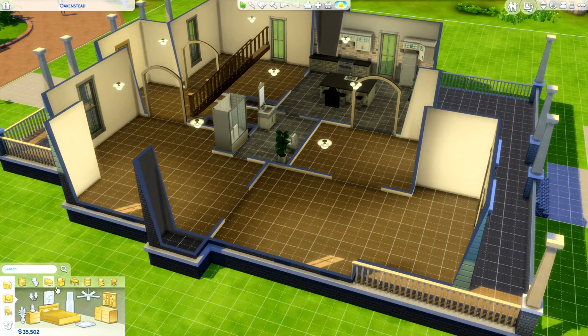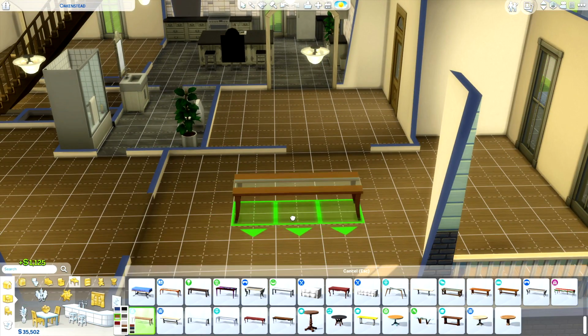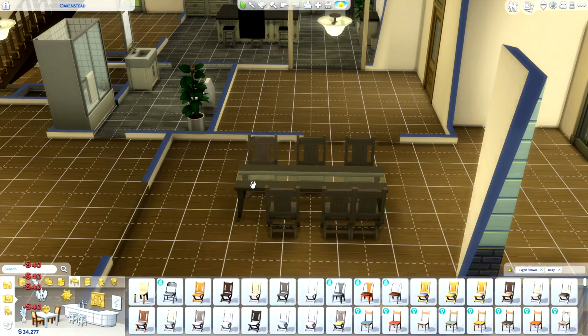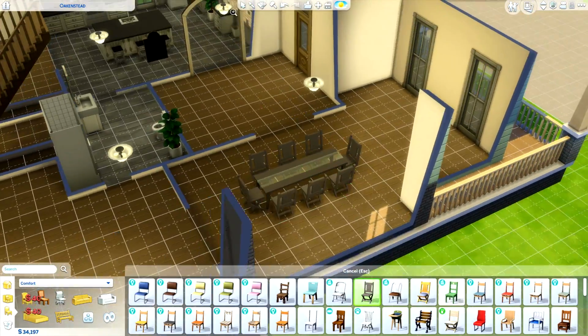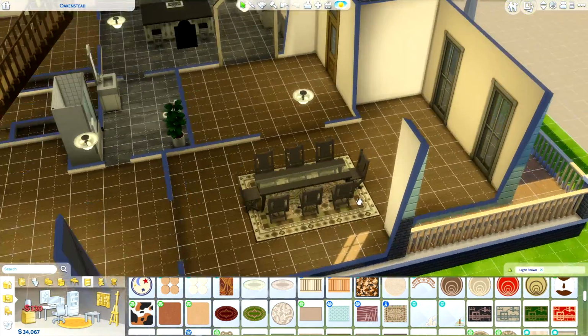So anyway, we are done with the kitchen. The kitchen was probably the biggest headache I have ever seen in my life, but I love the space. I love that there is a place for the kids to come and grab a snack after school, that type of thing.